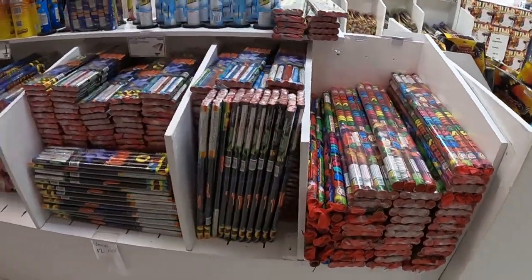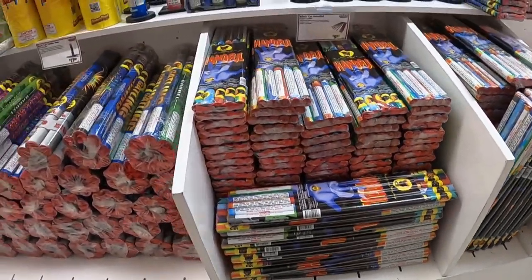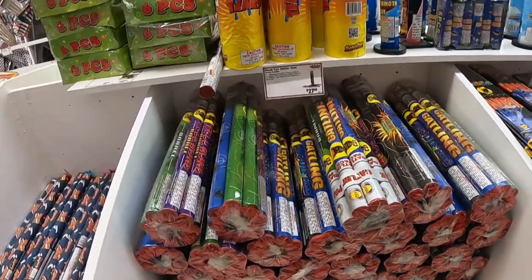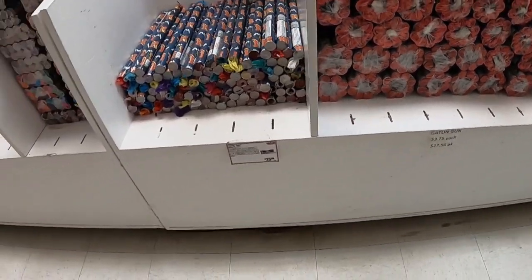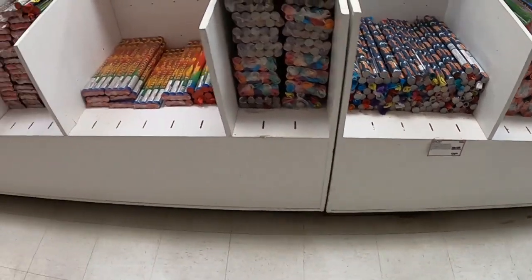We've got some candles now. This is the wall of candles. Venom is 13, handful, $10. Gatling gun is $27.50, $375 each, $27.50 a pack. So there you go. Hang 10.